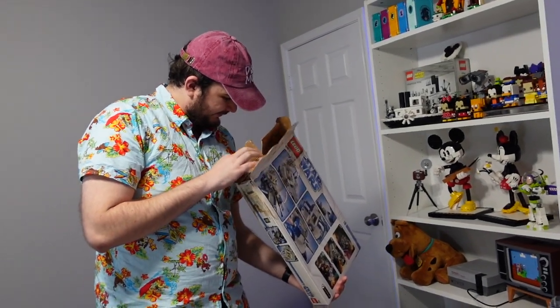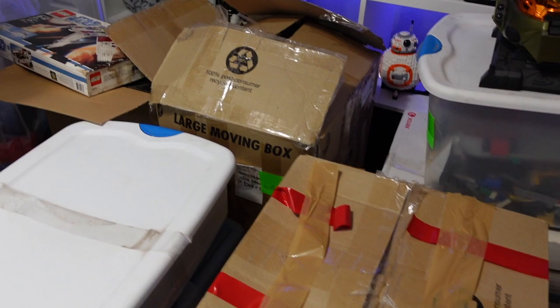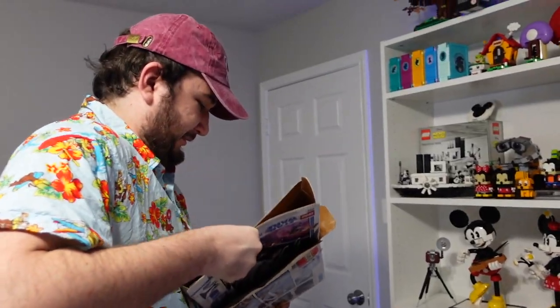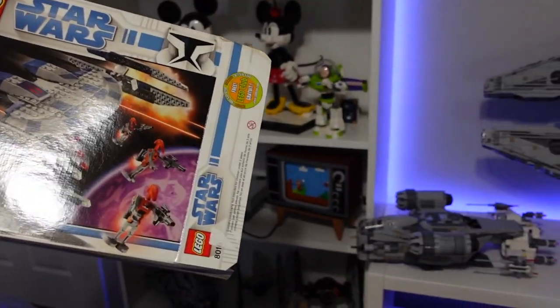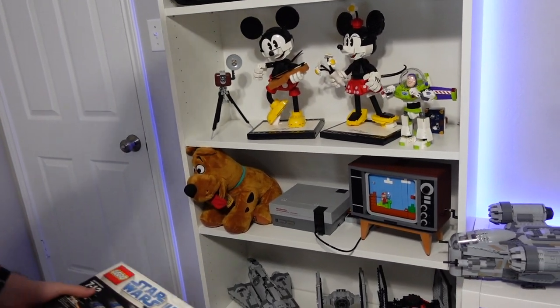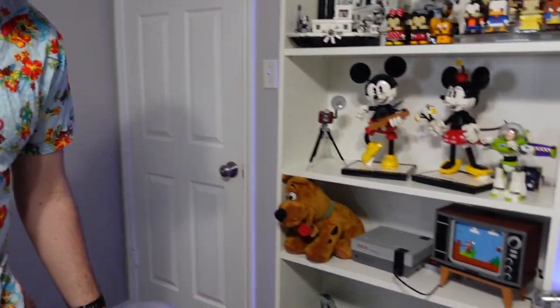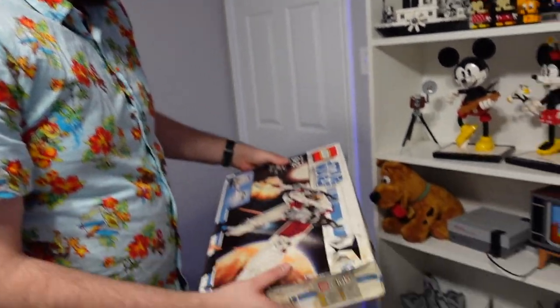Oh my gosh. All right, so unfortunately no, the set isn't in there, but there's another mystery box in there. There's literally so much here. Oh man, here's another great set. So it's in here somewhere too. Hyena Droid Bomber. Awesome set. And they never made a remake of this one, but almost all of these Clone Wars sets LEGO has for some reason decided not to remake, even though it's been almost 10 years, if not more.